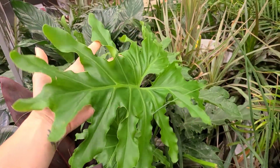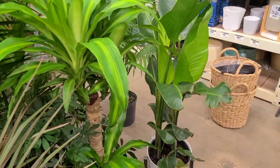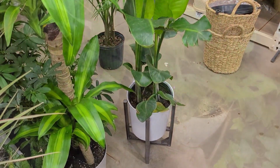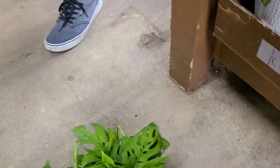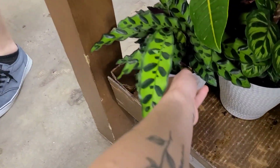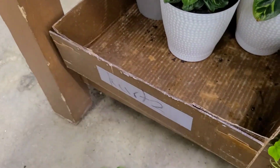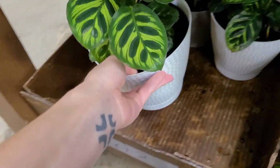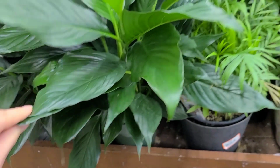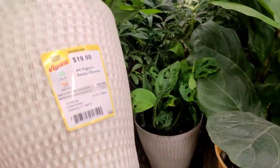Another philodendron here with a big beautiful new leaf coming in. I like these cute little plant stands that I've been seeing too. And then here's the other Adansonii that I was telling you about earlier. They had some similar stuff here. Rattlesnake, Calathea, looking super cute. Another Makoyana. But the Adansonii, the price on this one says $19.98.